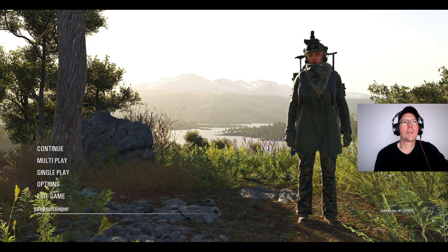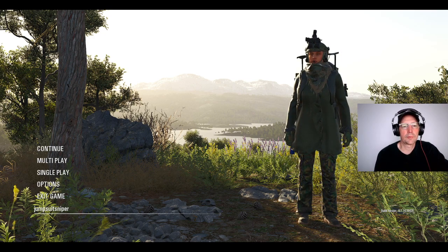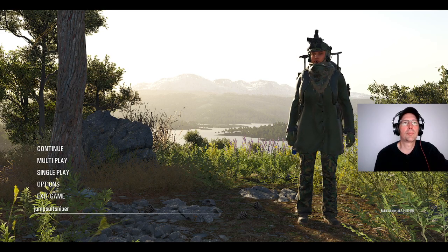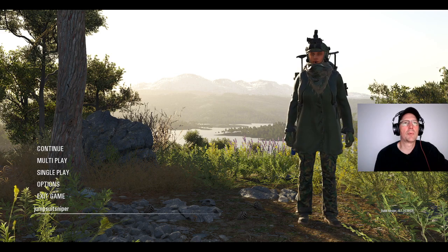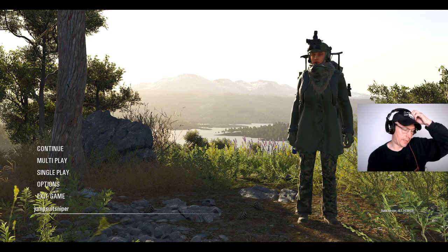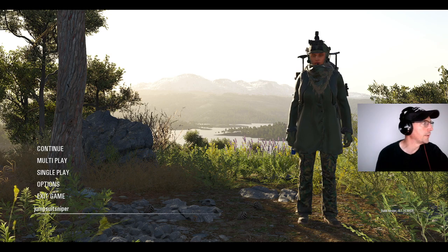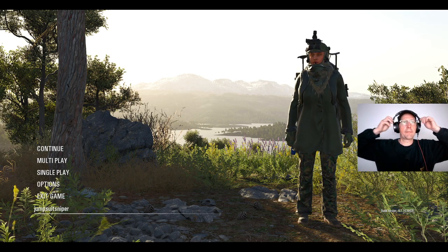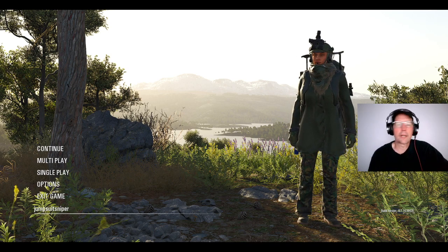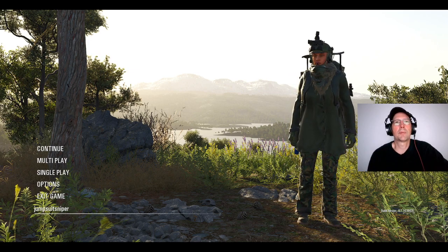NVENC is an NVIDIA encoder that uses a dedicated encoder within your GPU, keep that in mind, to handle all encoding, allowing you to play and stream without compromising game performance. Well, that's fine, unless you're right on the raggedy edge like I am, using a 1660 Super, I think, for my graphics card. I realized when I bought it that it was an older graphics card. It's not a 20 series or a 30 series, but I thought, okay, for my purposes, it should be okay.